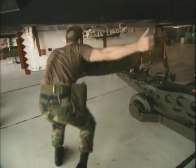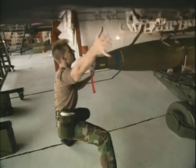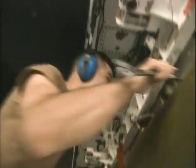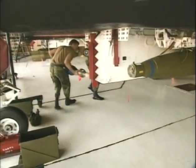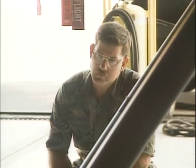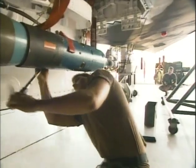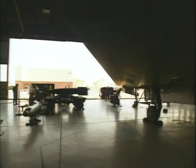It's morning at Holloman Air Force Base. Weapons specialists are mounting laser-guided bombs on the F-117. This is just a drill, but at a moment's notice, these practice bombs can become real bombs. And the F-117 can take them anywhere in the world.